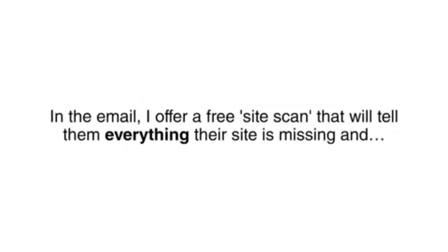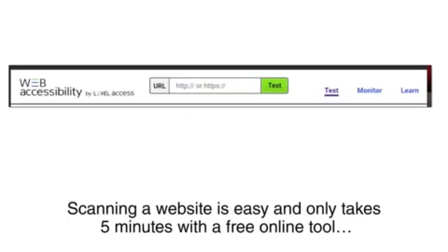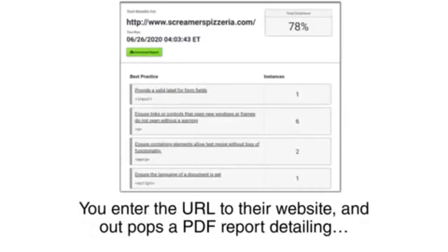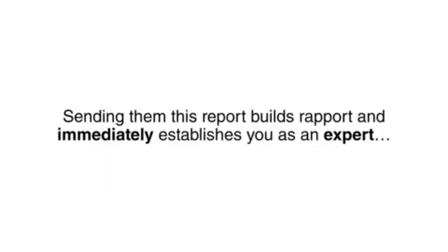In the email, I offer a free site scan that will tell them everything their site is missing and gives them detailed instructions on how to make it compliant with accessibility laws. Scanning a website is easy and only takes 5 minutes with a free online tool. You enter the URL of their website and out pops a PDF report detailing every change they need to make to be compliant with disability laws. Sending them this report builds rapport and immediately establishes you as the expert.